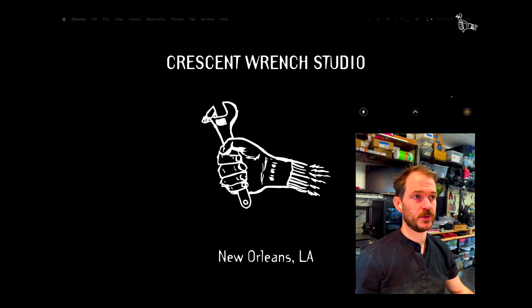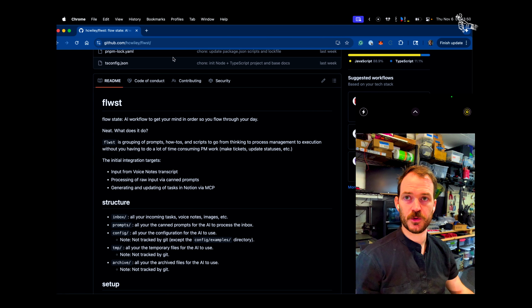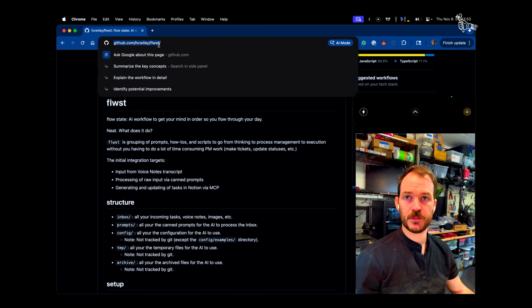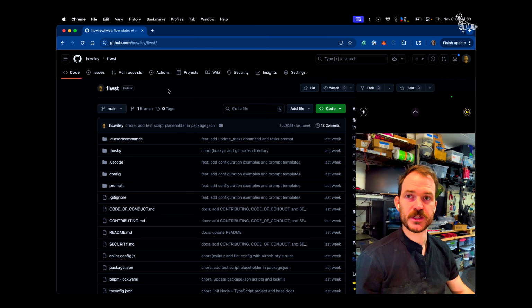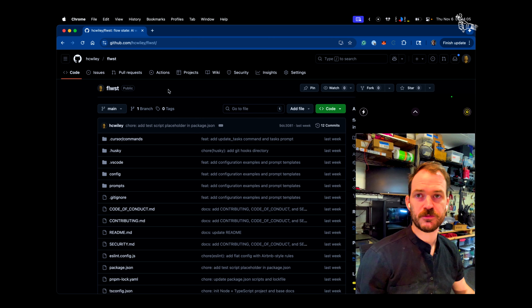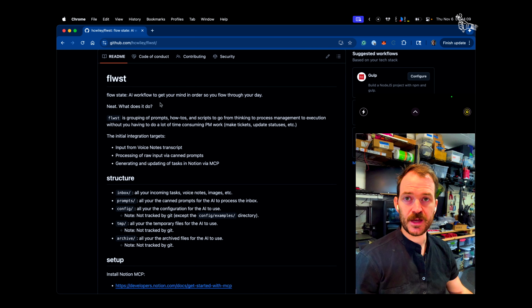So the next thing you need to do is go download FlowState. You can go to github.com/hcwiley-flwst, because this is some trendy software, so there's no room for vowels. FlowState: AI workflow to get your mind in order so you flow through your day. Neat. What does it do?